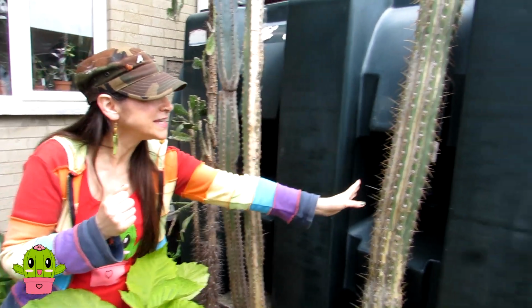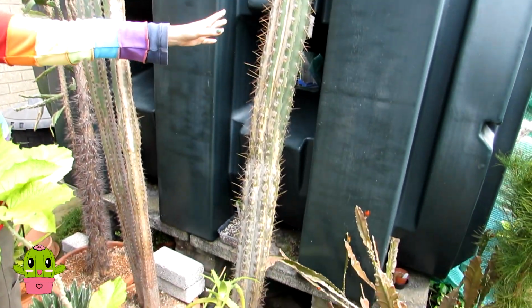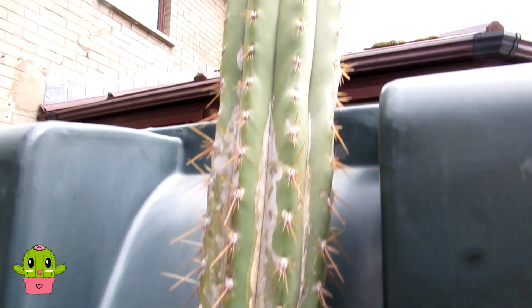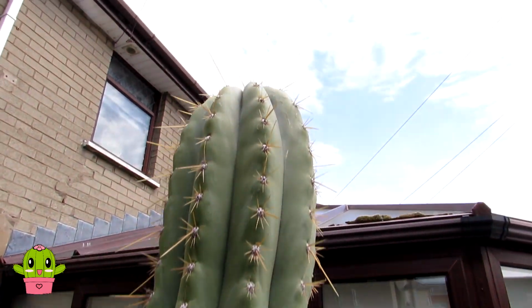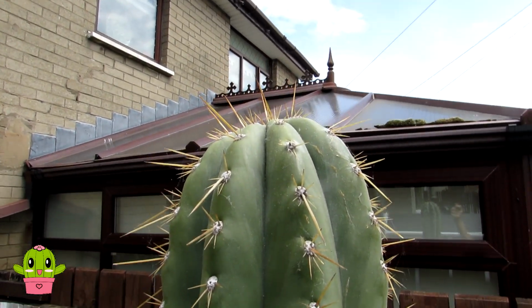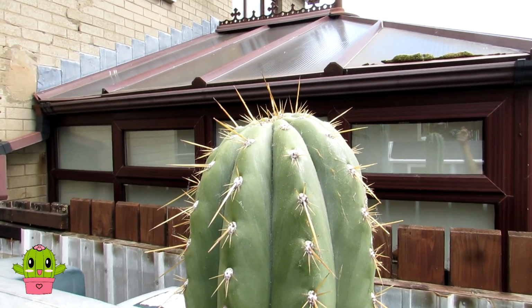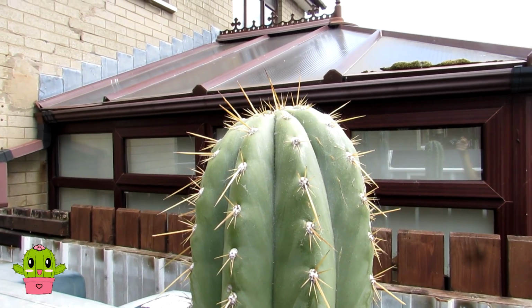First of all, this is Hans's huge Trichocereus that is probably, I would say, 8 feet high. And Hansi is actually behind the camera at the moment, so I'm going to let him talk about the history behind this Trichocereus. Hansi, you go ahead.